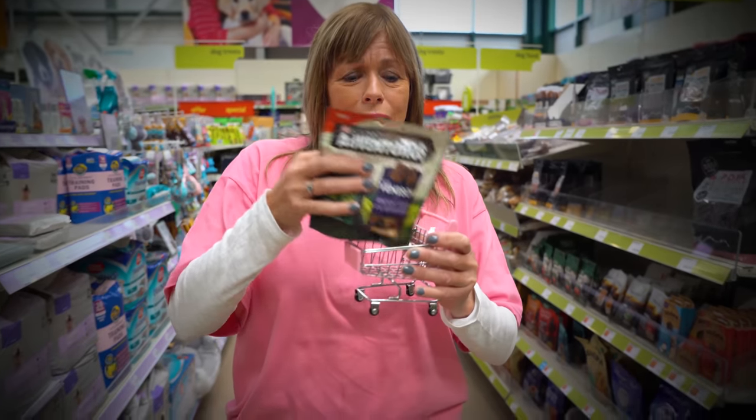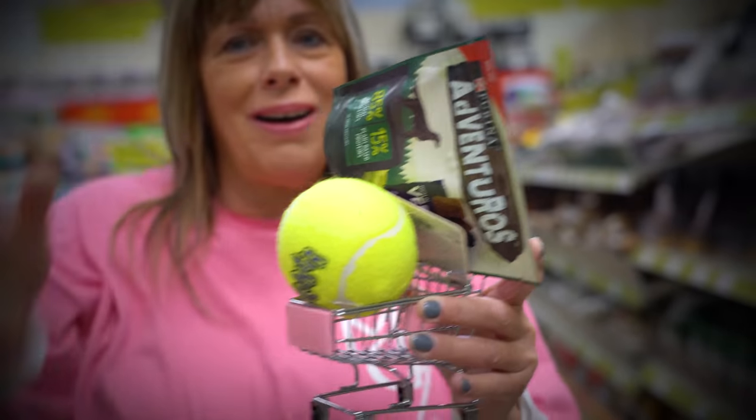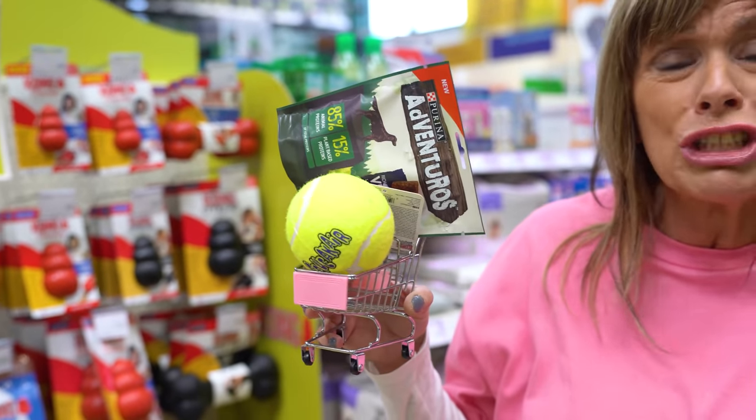Morgan, I'm a little bit worried. I don't think that will fit in. Here we go. I've got to fit these in, though. Perfect. I've got to be careful, though, because if anything falls out, I have to put everything back and Puggo doesn't get anything.